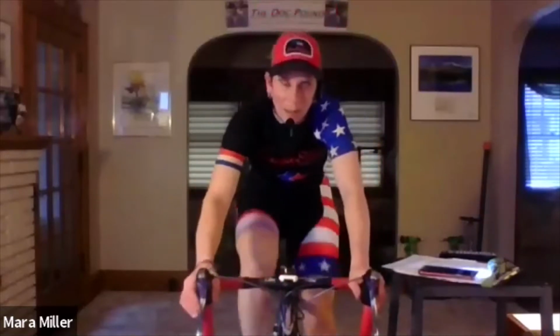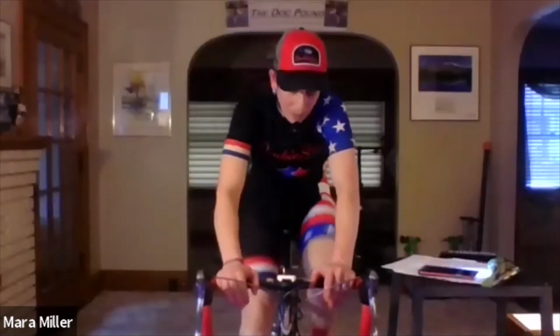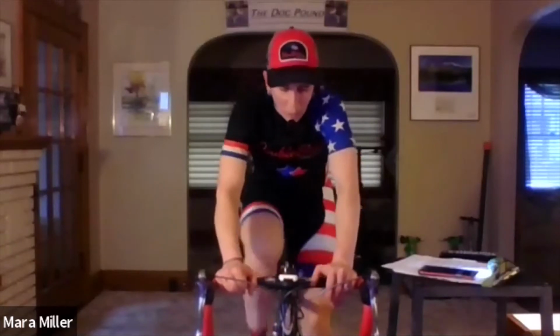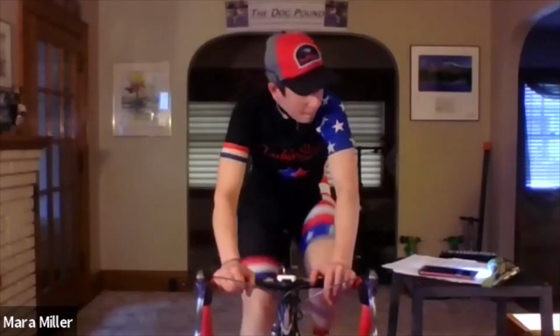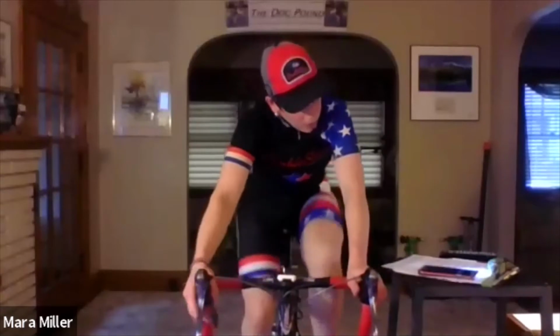Sitting back down. Back to 70. Everybody's hands up on the deck. Find the right gear to keep you in 70. If you're going lower or higher, make the adjustment. Almost halfway there. You know the drill.